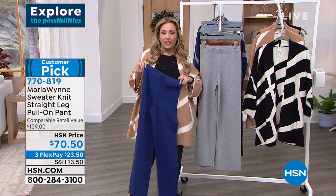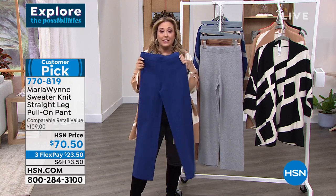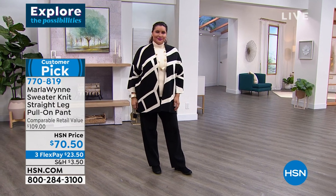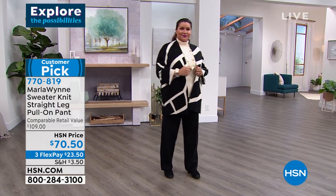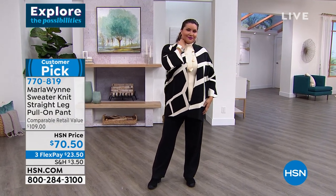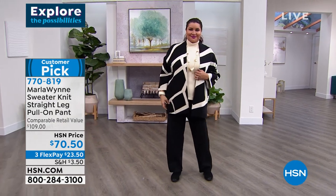I see that outfit that Annette is wearing, all of it is this soft, soft knit, kind of stretchy, comfy, but it looks very sophisticated, and that's really what separates Marla from this athleisure trend, elevating it, is what this does. And it's a customer pick already, these sweater knit pants.